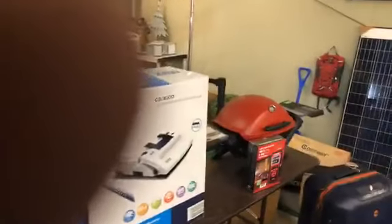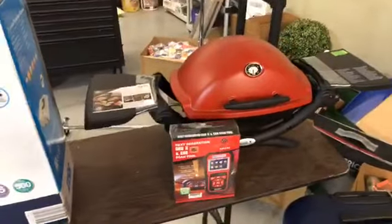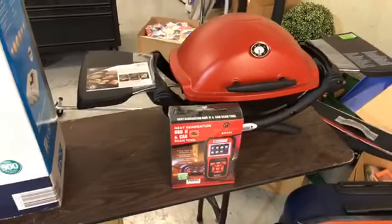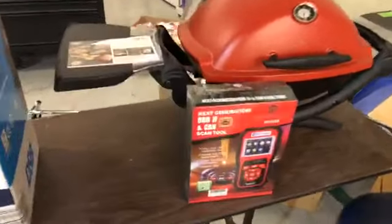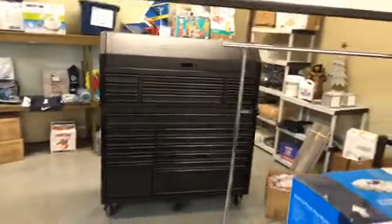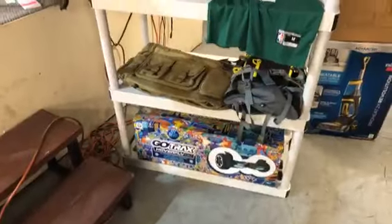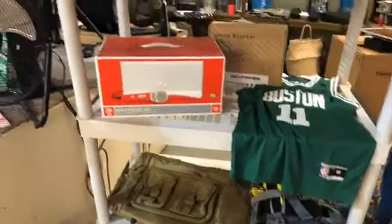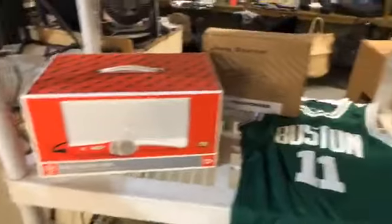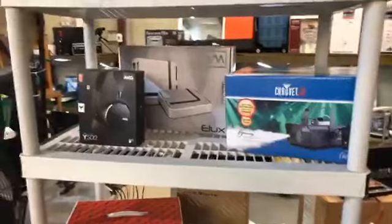Tomorrow night, Saturday, 5 p.m., 198, everything will sell. Everything will sell. Look at this here. My finger's in the way. Weber tabletop grill. Little car scanner sealed, still in the plastic. Look at that Husky toolbox back there. Matte black Husky toolbox. Little coat rack here. We got a hoverboard, some sort of bags. Got a karaoke box, a Kyrie Irving Boston Celtics retro shirt.